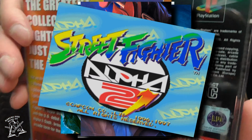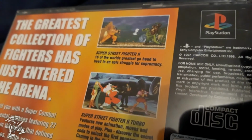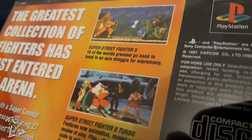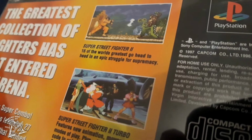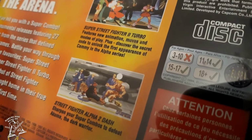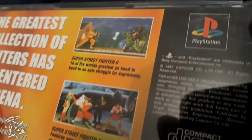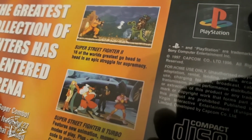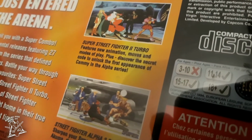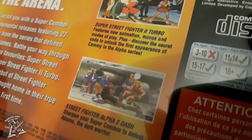Now the screenshots here: Super Street Fighter 2, and there's a picture of Super Street Fighter 2. Super Street Fighter 2 Turbo, but you've got a picture of Street Fighter Alpha 2 here for some reason. And then here, Street Fighter Alpha 2 Dash, but that's a picture of Super Street Fighter 2 Turbo. I mean, how do you make a mistake like that? The description here corresponds to Street Fighter Alpha 2, so it's just the titles here that they've switched around. I don't know. Now, back to the games.